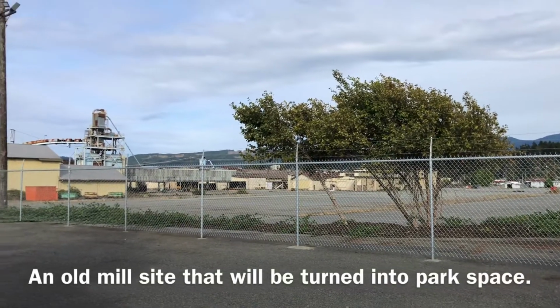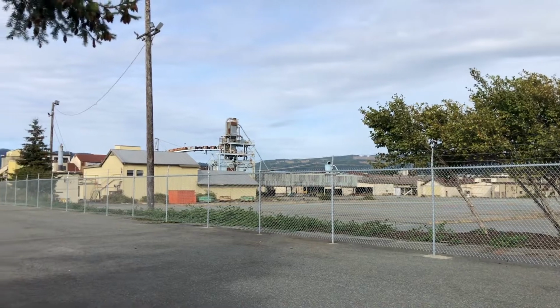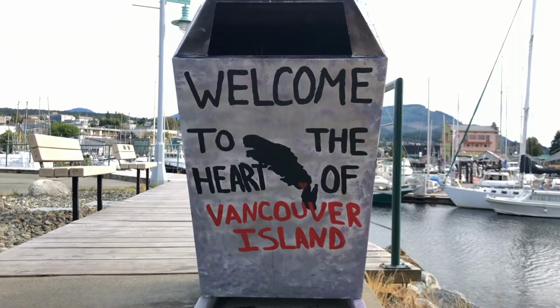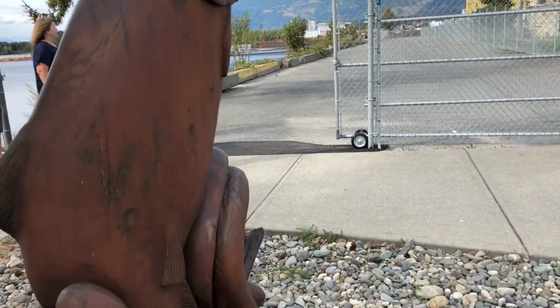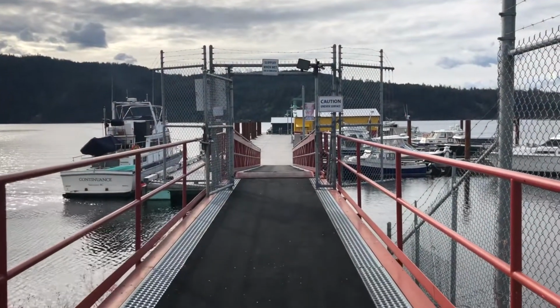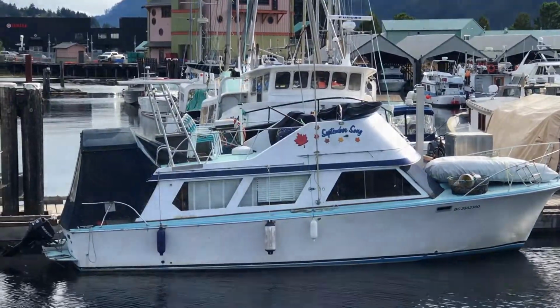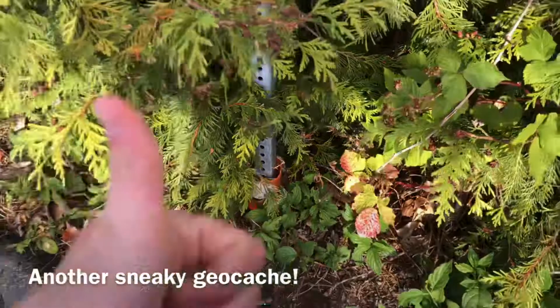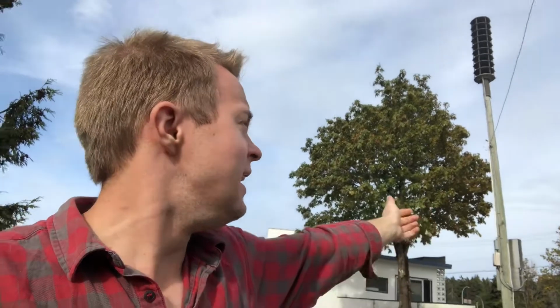Walking along the boardwalk in Port Alberni. Port Alberni in 1964 had a very aggressive tsunami that wiped out a good chunk of the town. Well, behind me is a tsunami warning siren. So it lets the town know when to leave and keeps the town nice and safe.